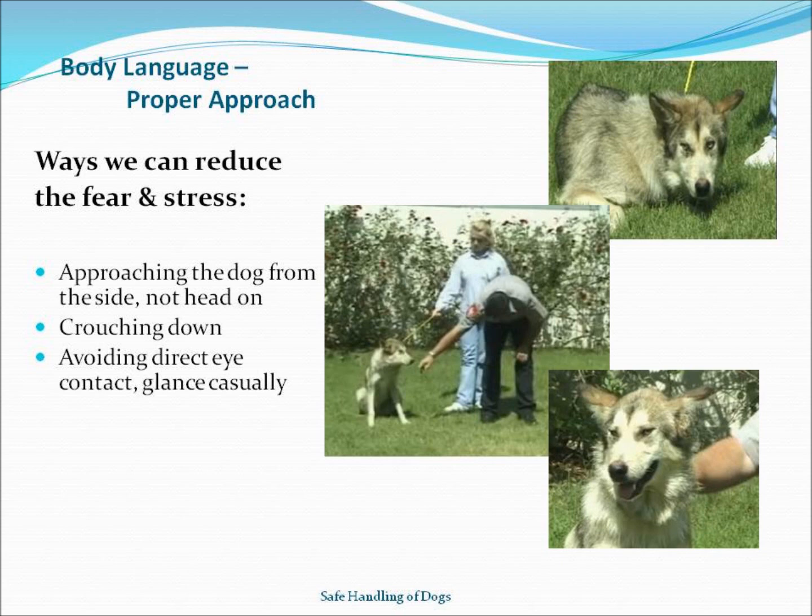Use the same approach the first time you approach a new dog in his kennel. Try talking with the dog in a soft and soothing voice. Crouch down and get on his level. Approach him from the side, not head on. Then, also from the side, slowly move your hand to pet him on the shoulder, chin, or behind the ears, never on the top of the head.